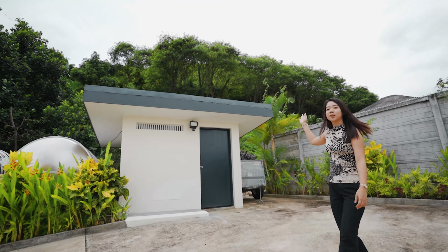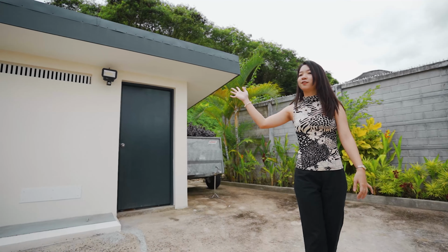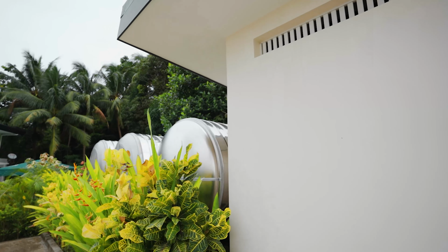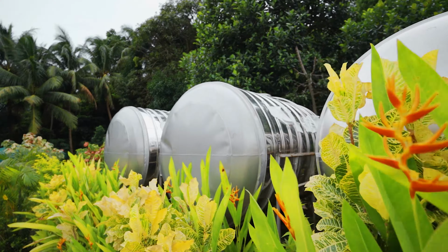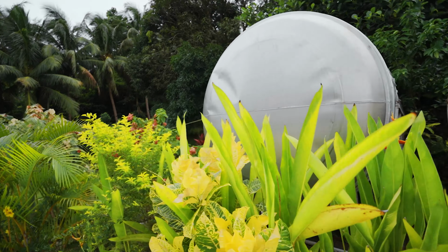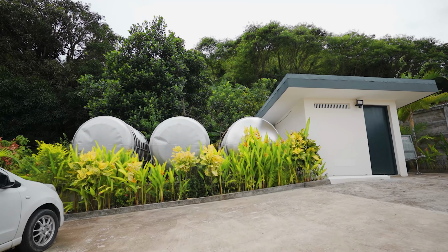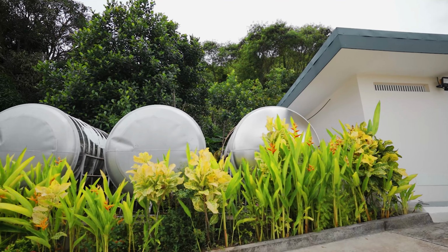From the deep well, the water is pumped up to the tank at a high level, which is then gravity fed to the 3 lower storage tanks. The 3 lower storage tanks have a total capacity of 20 cubic meters. It is then drawn into the pump plant room to pressurize the 2 storage cylinders. The water then goes through a filter and softening process before supplying the houses. On a side note, there's also a parking space here for visitors.